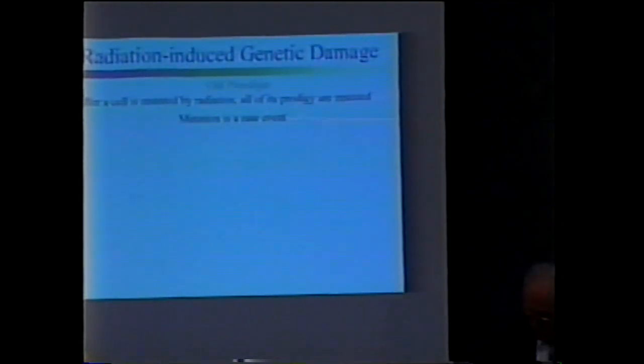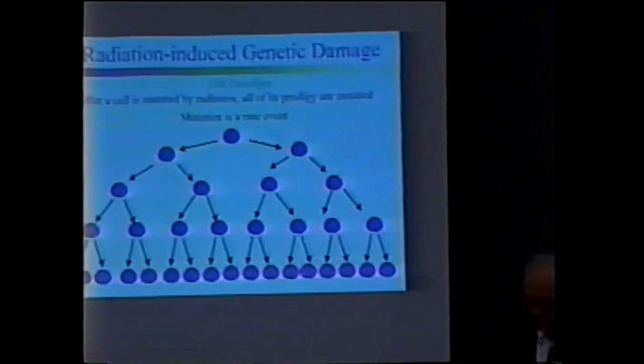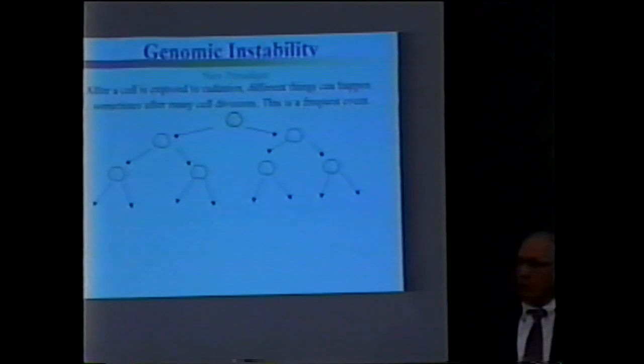Now we go on to genomic instability. The old way we used to think about mutations was that after cells were mutated by radiation, all this progeny were mutated, and mutations are rare events. And these rare events are responsible for cancer, so you get something that looks like this. What really happens is you irradiate a cell, and this is a very frequent event. After the cell divides a number of times, it looks fairly normal.